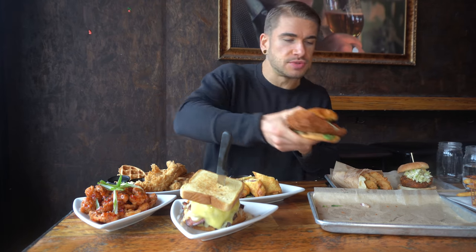Holy cow. See that crunch? That is a 3D crunch. We got some Hail Mary's lager-infused sriracha right here. Give that a shot. See, nice and saucy. Great flavor. And I can't believe how crispy that chicken is. That bite with that pesto, that relish in there, everything is fire.